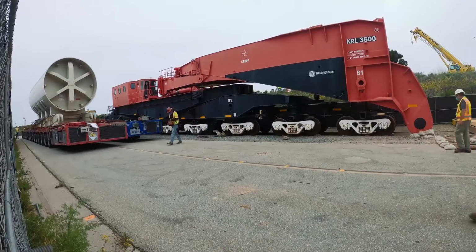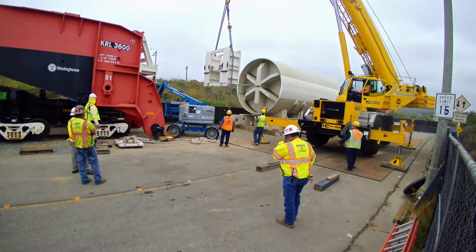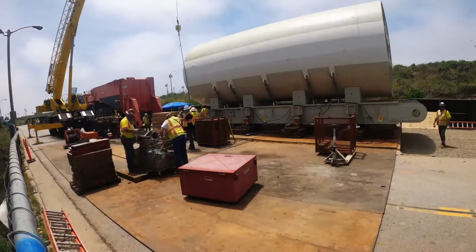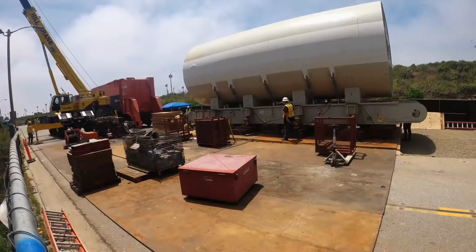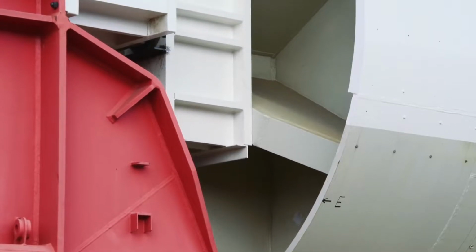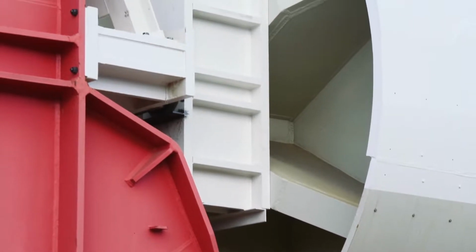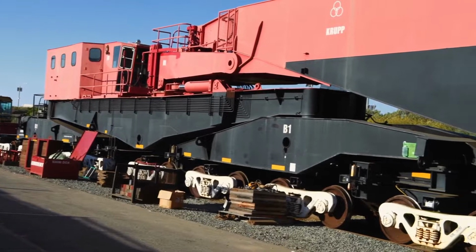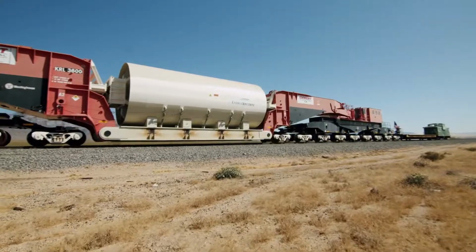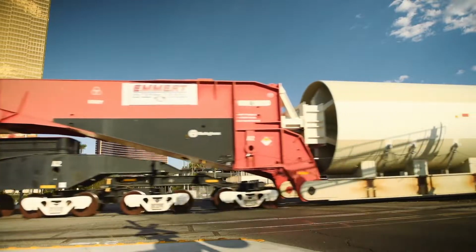The interface between the RPV cask and the KRL 3600 Schnabel car required additional components. Specifically, a steel framework was installed at each end of the RPV cask. An H section was then mounted to each of the steel framework sections. The H section would connect to a compression frame, which was installed on each end of the KRL 3600. An engineered torquing procedure was followed to make certain the contact point between the Schnabel car and the RPV cask was secure. At this point, the loaded KRL 3600 Schnabel car was ready for transport to Las Vegas.